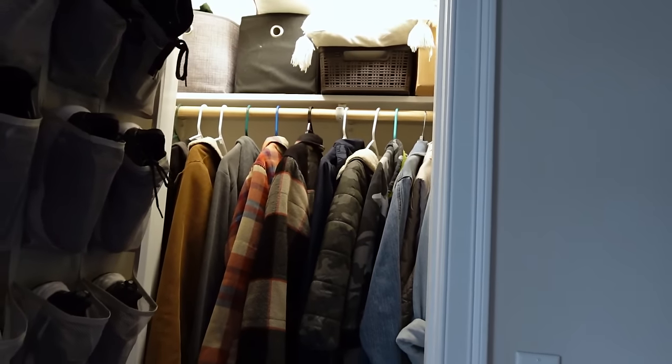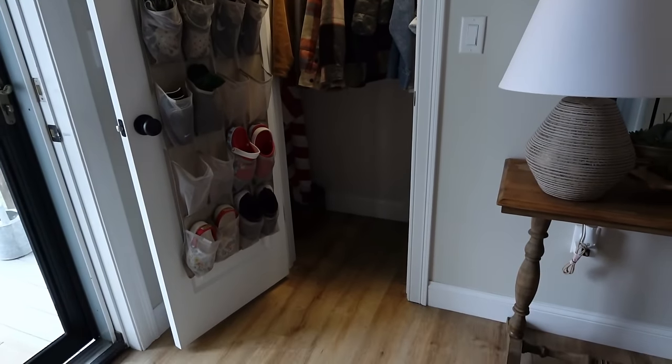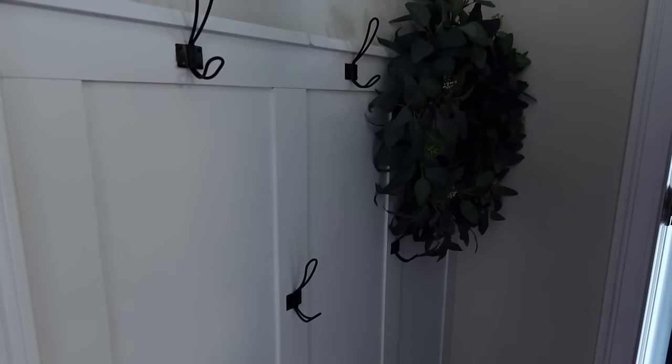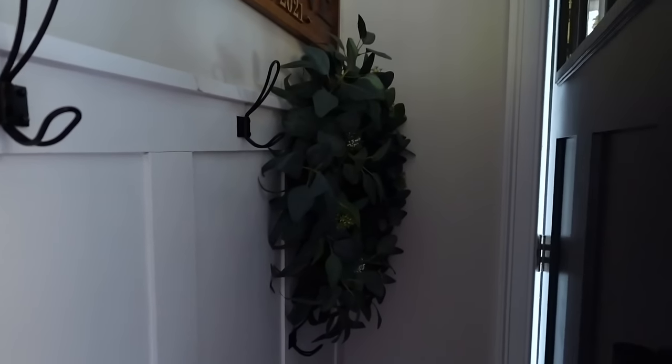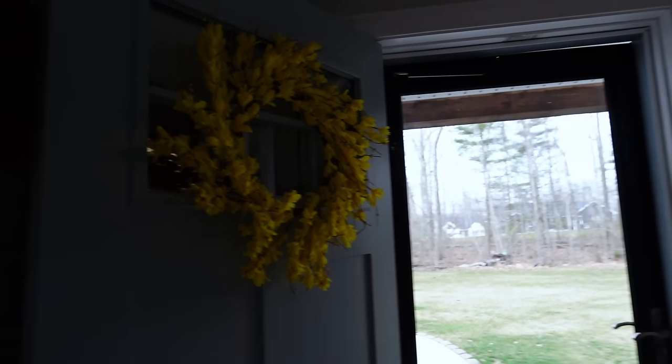I'm sorry you can hear my washing machine going in the background, but I did leave the bottom just open like that because during the school week, the boys hang their backpacks here on these hooks. Right now I have my old, that is a wreath. I did put this yellow wreath up for now.